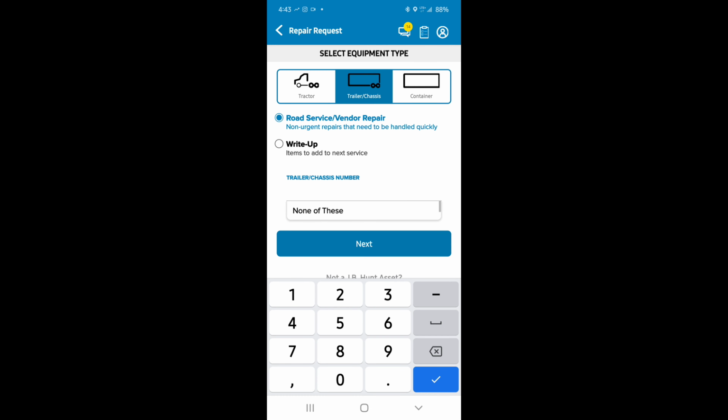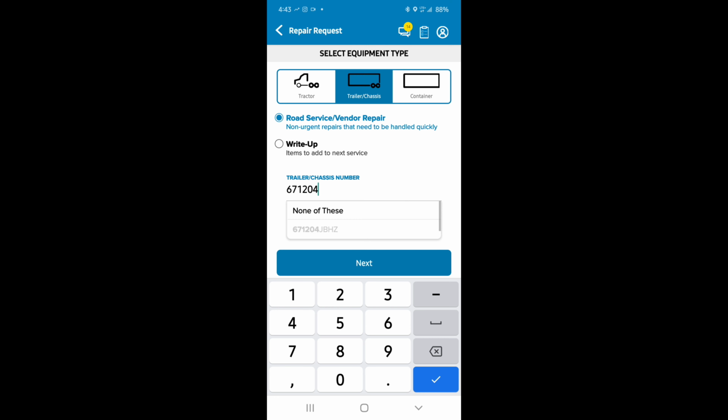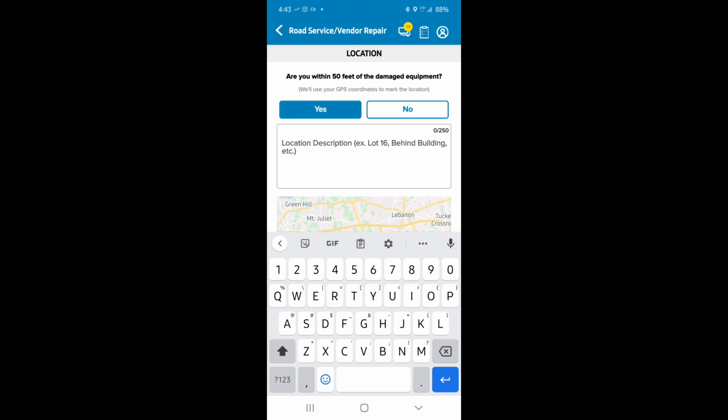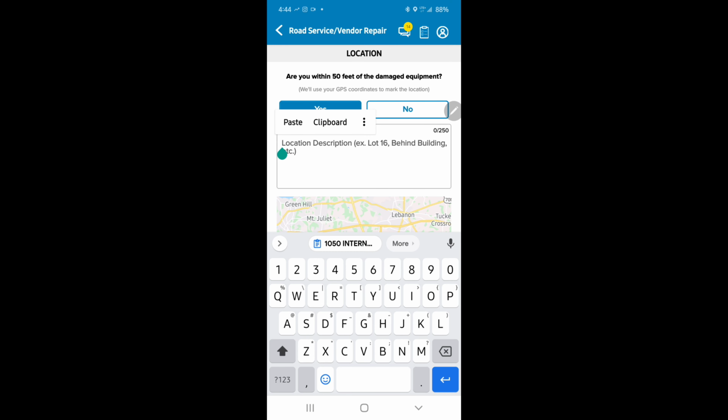So I go to that, and then the trailer number that I'm trying to get fixed is 671204. Then you touch it, then you go to next. It says, are you within 50 feet of the damaged equipment? Yes. Okay. Location description. So I need to put the address. So I put the address in this address column.